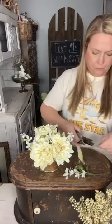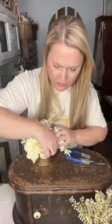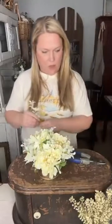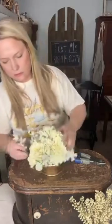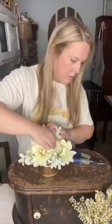So let's just go ahead and use up the rest of that stem. And I'm not really overthinking it too much, but I am trying to spread it out just a little bit. I bought all my flowers at Dollar General. Yeah, they have some good ones. I'm not sure we really need this, but I'm going to stick it up in there anyway. Right in the center. How about that for some extra center height?